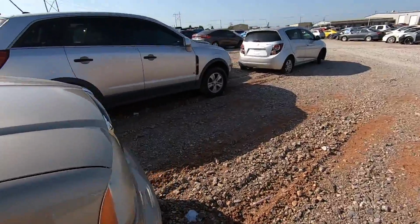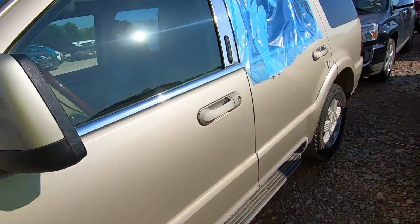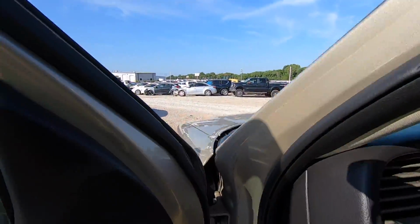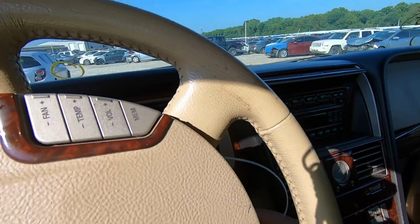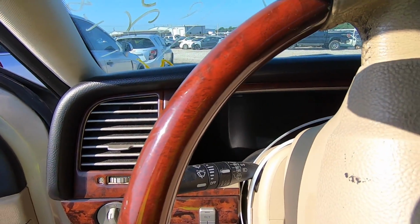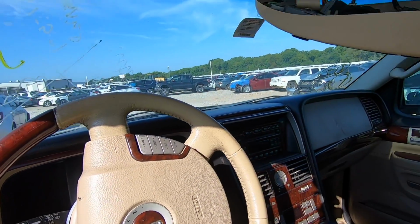The body doesn't look too bad though. I'm not a big fan of the Aviator. I'm not a big fan of the Navigator. I guarantee you everything's dead on this. We couldn't get that back door to open, but I'll give it a try anyway. Of course not. As I said, dead as a doornail.